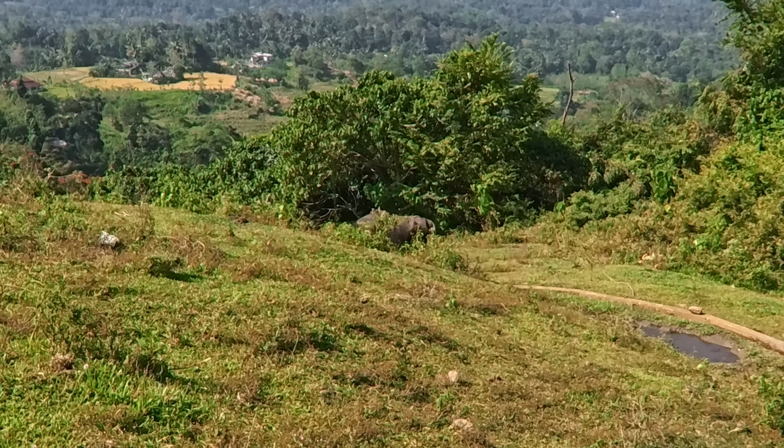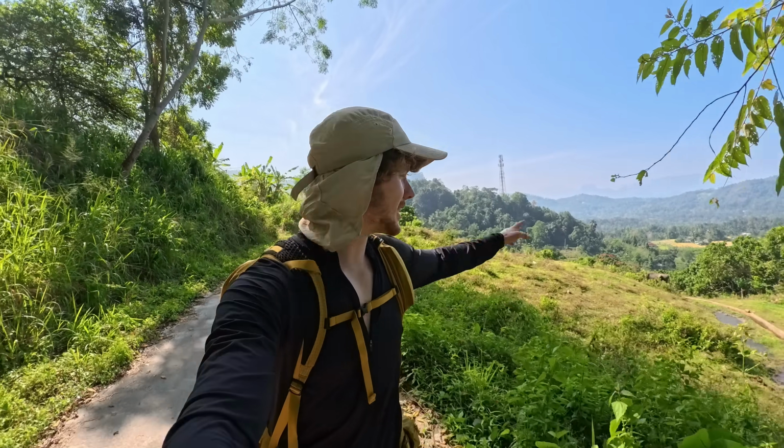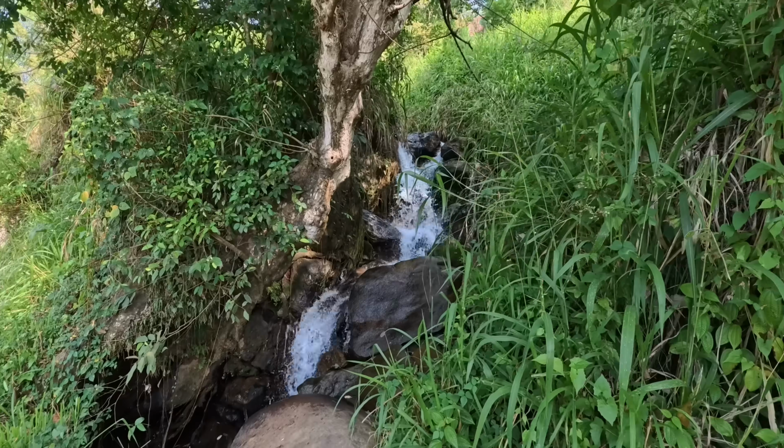That is the butt of a cow. There's your first wildlife, just there. I know that's why you come to the channel, to see wildlife videography like that. The distant butt of a cow. You're welcome.